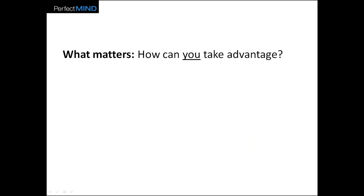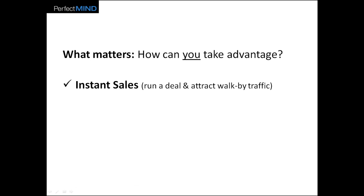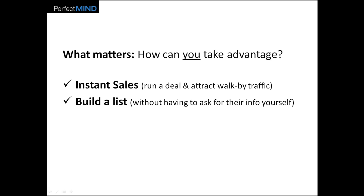Okay, time for what matters. How can you take advantage right now? First, you can get instant sales, run a deal, and attract the walk-by traffic in to start purchasing from that deal. Secondly, you'll build a list without having to ask anyone for their info. You don't have to worry about staff that don't have the social skills to build a list on their own. People will simply scan the poster and the list builds itself.